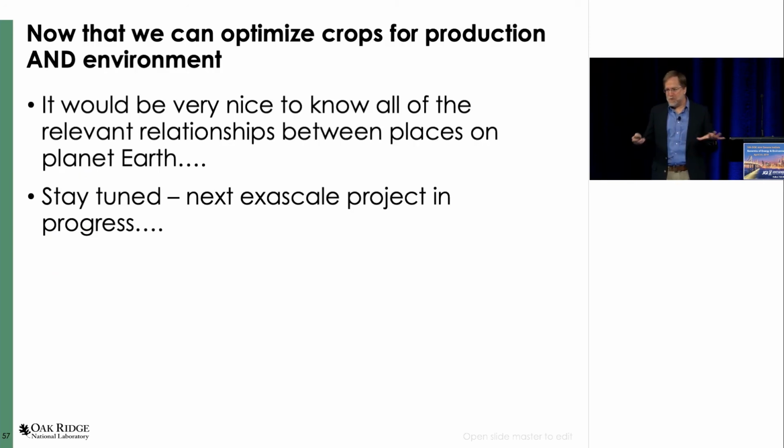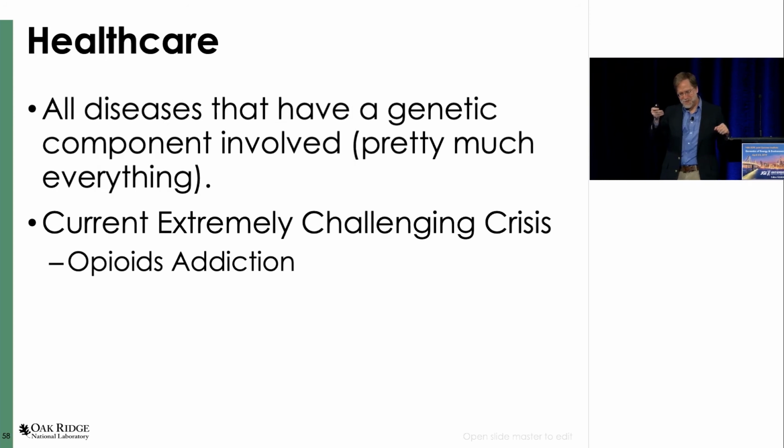Now that we know how to do that, and are validating that in the field, wouldn't it be nice if we knew exactly where to deploy them in the world? So as we speak, we are busily working on our next exascale project, which is an effort to take all of this climate type information and build clusters around the entire planet of where all these variables sit, so that when we design a genotype, we know exactly where to deploy it anywhere in the world.